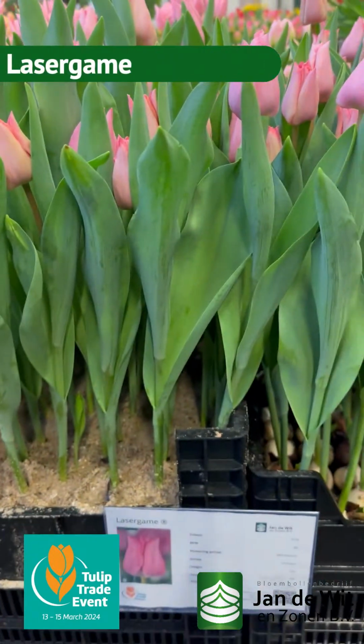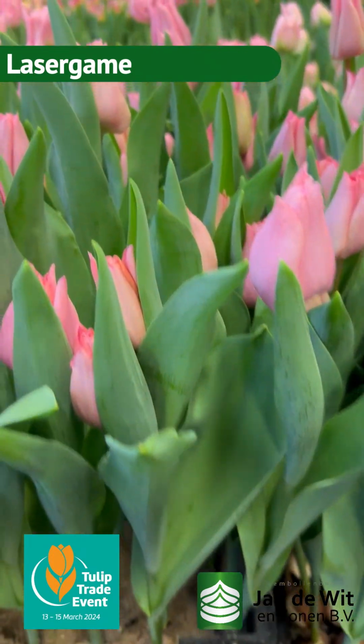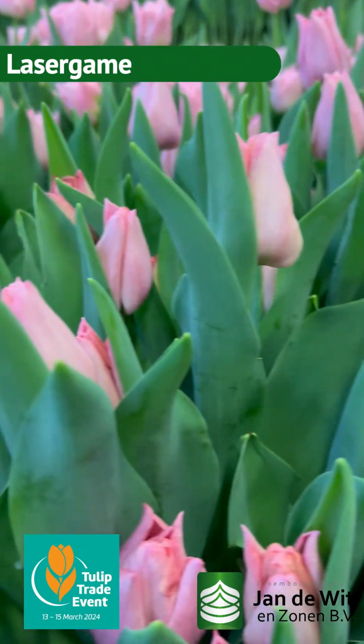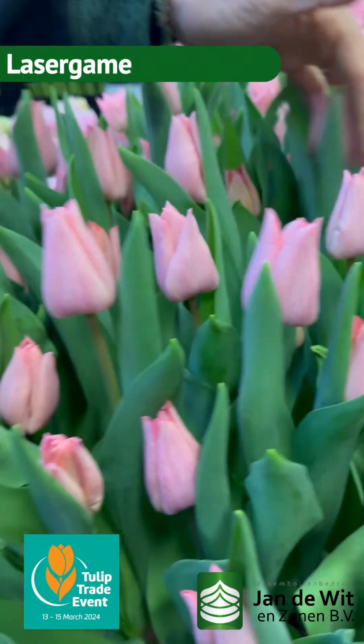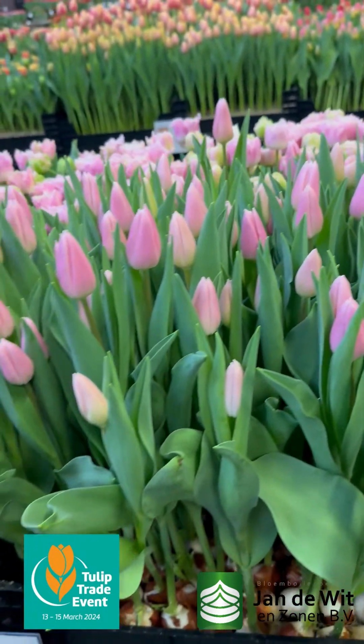Laser Game. Tenemos Laser Game, un otro muy especial en rosa, con una forma de flores muy especial que se puede crecer muy buena. Yeah, we get a good demand for this Laser Game.